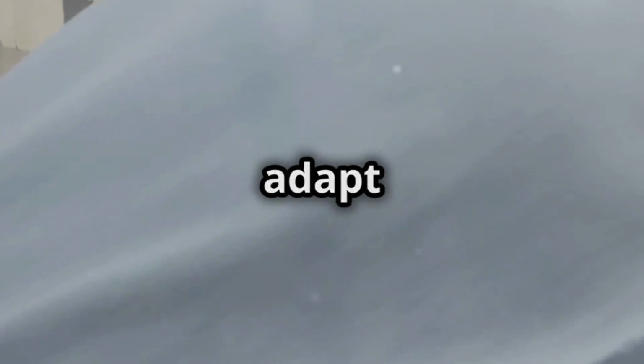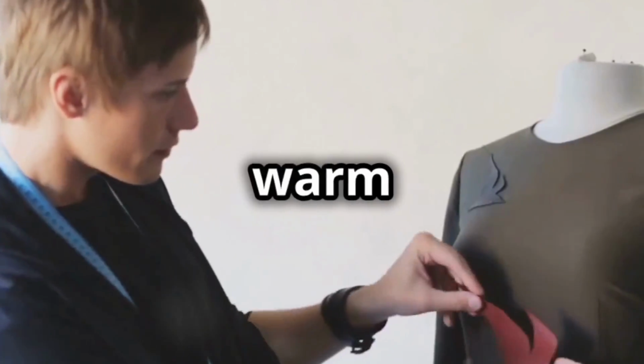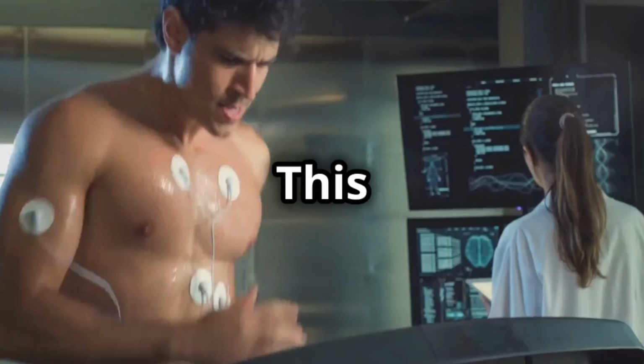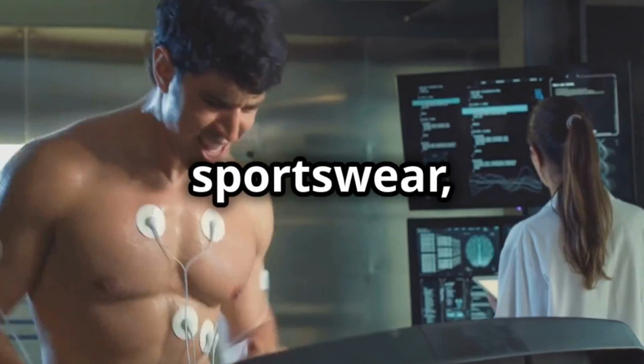And get this, they can adapt to temperature changes. Need to warm up on a chilly day or cool down when it's hot? Your clothes have got you covered. This tech is making waves in healthcare, sportswear, and even fashion.